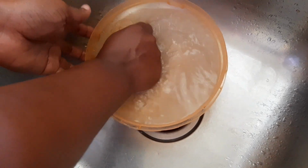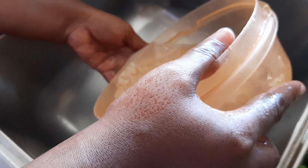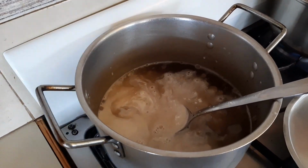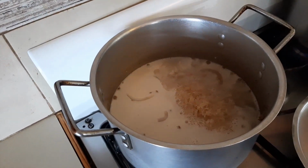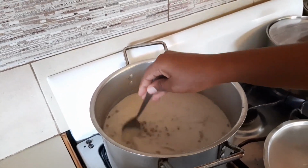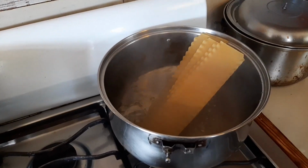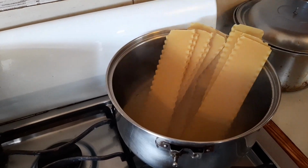So we're just washing the rice right now. We have about 2.5 cups in here, actual measuring cups of rice. This is one box of pasta, and by the way, there are like 18 pastas in one box.